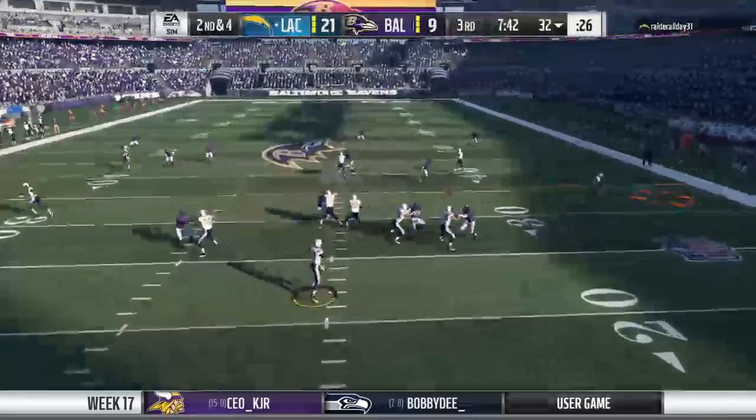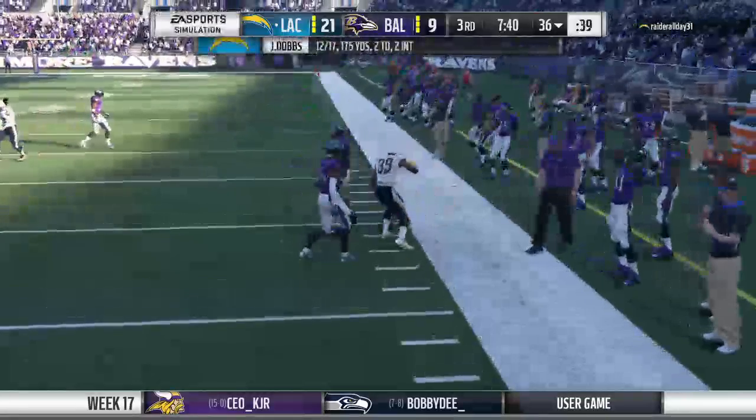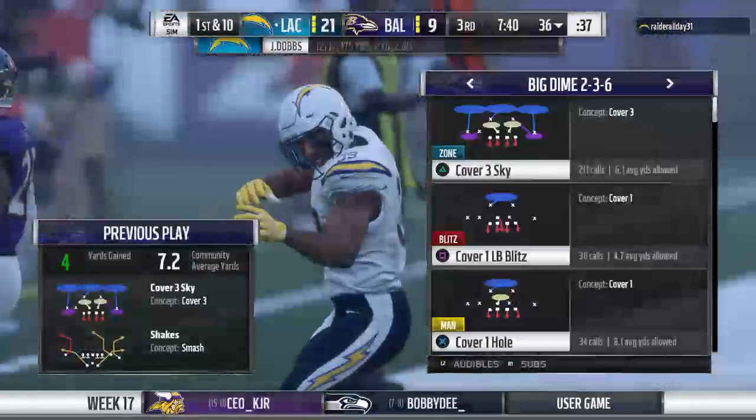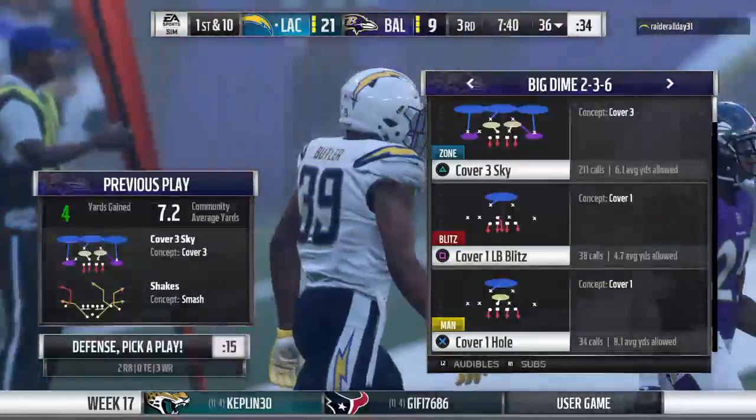Dobbs now on second down. Finding his safety valve here. That's complete. And he gets this up across the 35 before he's out of bounds. A gain of 4 that time as the drive continues.